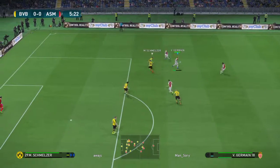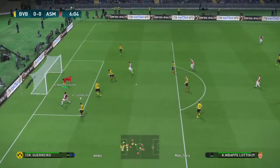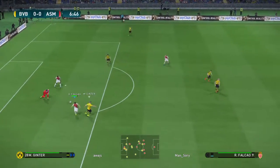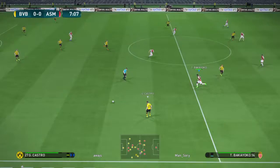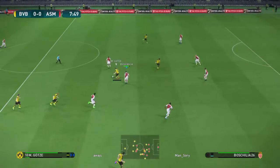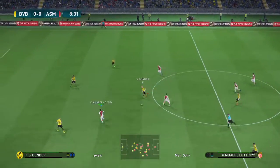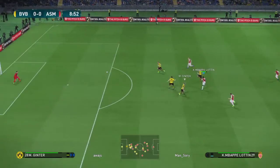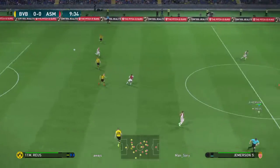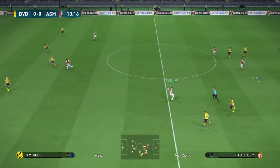Fabinho looks to thread it through. Surely he scores! Oh, good stop, it had to be! Goalkeeper's ball. Ginter. And it's Royce. Tries a through ball. He'll try from distance. And he's there to make a great save. That wasn't the easiest of saves by any means, Peter, and I think his instincts were just razor sharp.